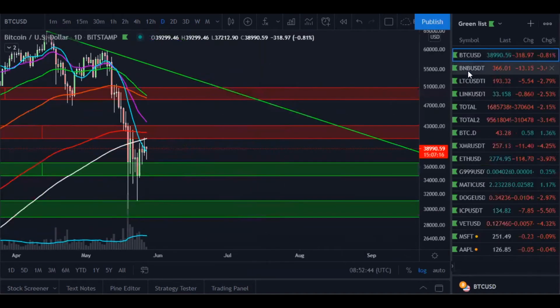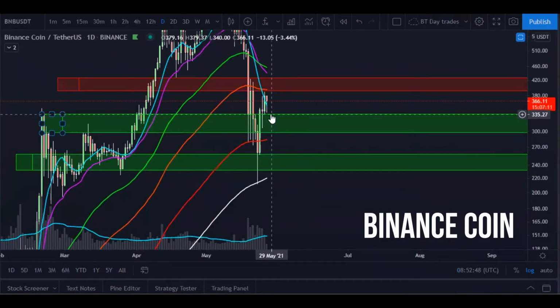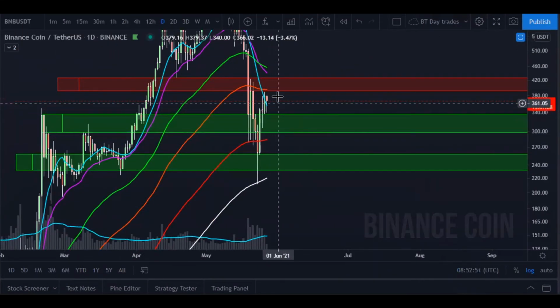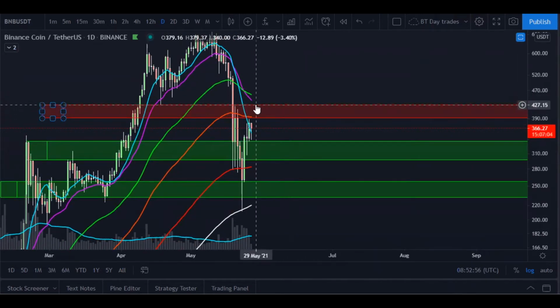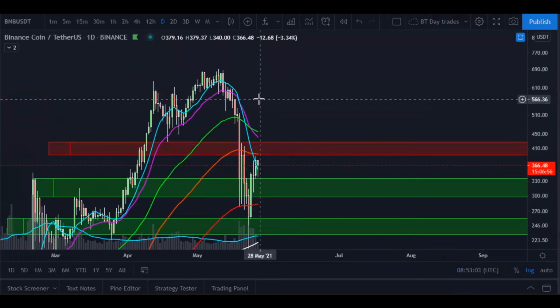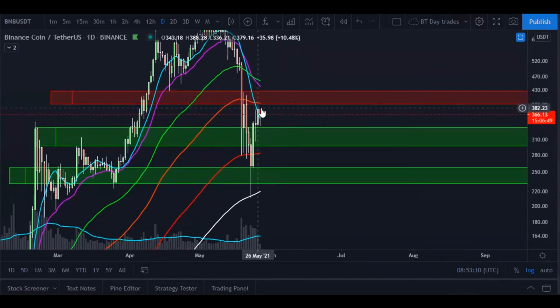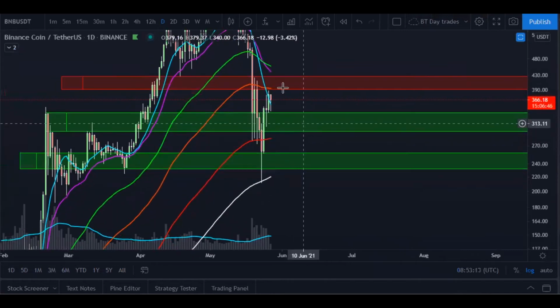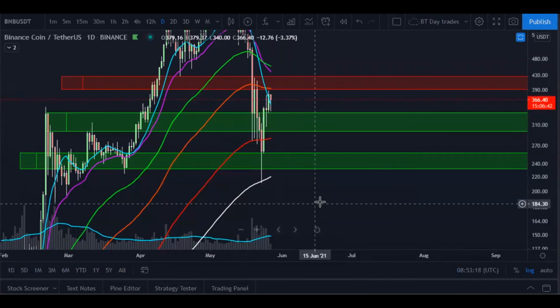All right, let's jump into BNB. So BNB also currently holding support at that $335 level. But what I want to see is I want to see BNB break above $430, let's call it that, above the 21 exponential moving average. That's when I would expect a move back up to the very least around $566, somewhere around there. But if we start breaking down from here and we see some major rejections, I'd be looking to take some short opportunities, of course, for the medium term to the downside.